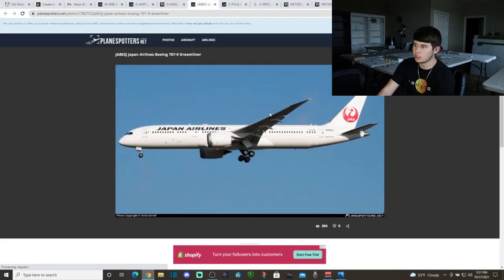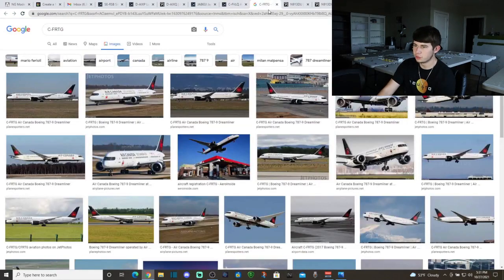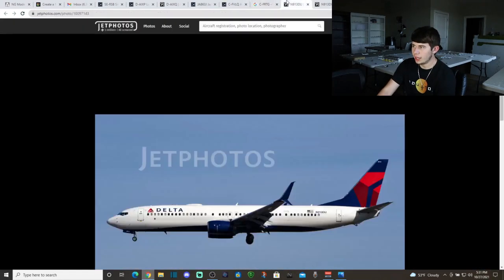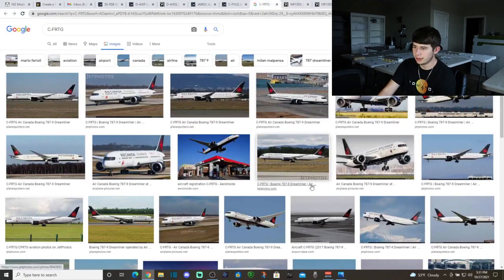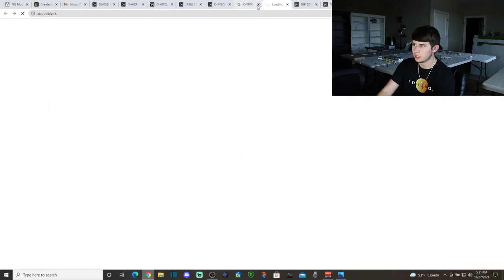How about Japan right here. Really, really nice livery. They did a great job on it. Here's Fly the Flag as well. Looks really good in person. Looked really good in Citrus's video as well. I don't know why I did not select a picture here, but here's a variety of 777 pictures. This one looks really good, so let's take this one.